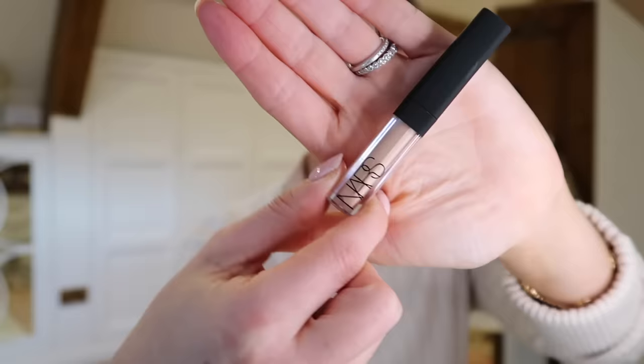Then, again, influenced by the Sheer Luxe Beauty Awards, I thought I would treat myself to a new NARS Creamy Concealer. Didn't realise it was going to be a dinky one. I haven't used this in so long, but it's such an old school favourite product.